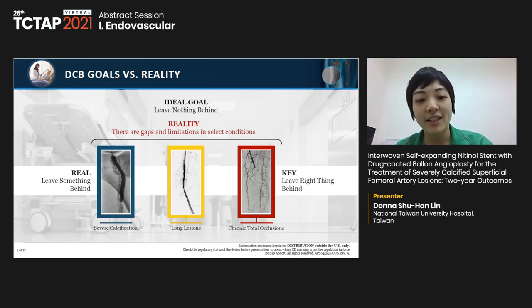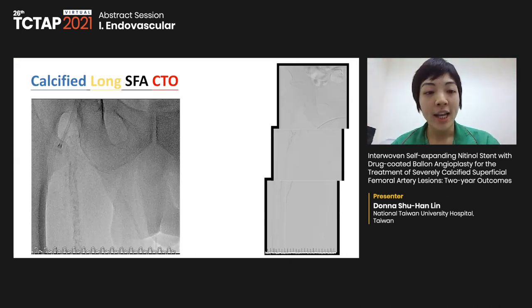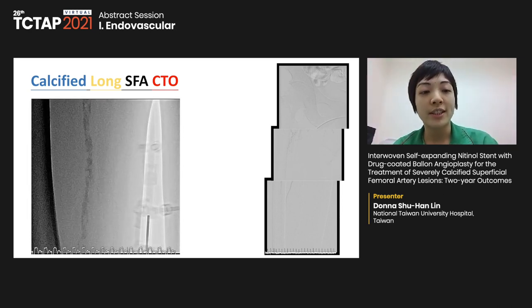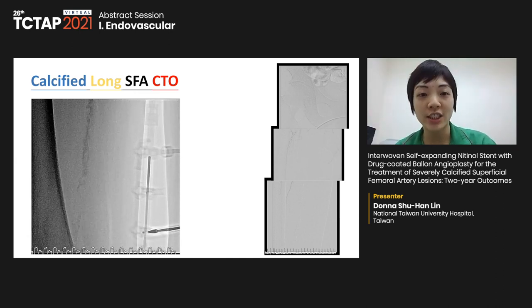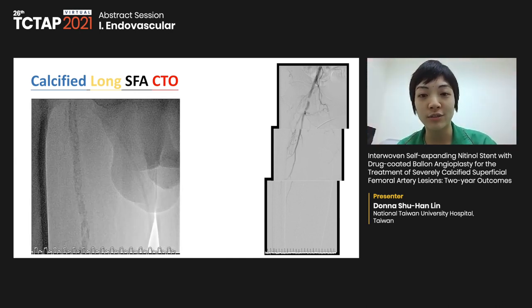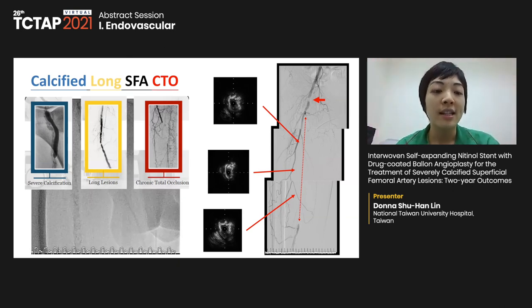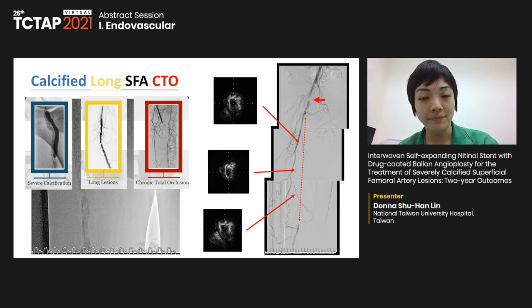So the ideal goal of DCB angioplasty is, of course, to leave nothing behind. But in reality, when we face severe calcifications, long lesions, or chronic total occlusions, we are often forced to perform stenting, because you can't deal with these problems without some other way with stronger radial force. The patient whose angiography you just saw had a very long calcified SFA chronic total occlusion. So in this patient, we were forced to perform stenting and spot stenting of lesions where necessary.